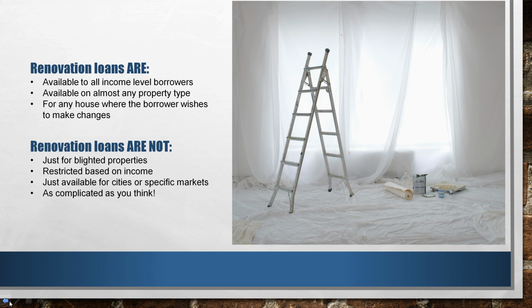So what are the loans used for? Well, renovation loans are available to borrowers of basically all income levels. And it is an FHA loan, or Federal Housing Administration loan. So this type of loan is going to follow whatever the FHA rules are. There are other renovation loans, but the one we're going to talk about now has to do with the Federal Housing Administration. Same down payment, correct? With the same down payment of 3.5%.